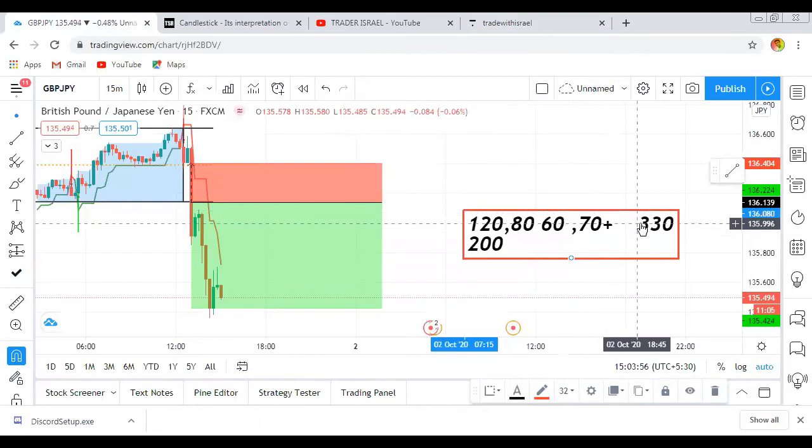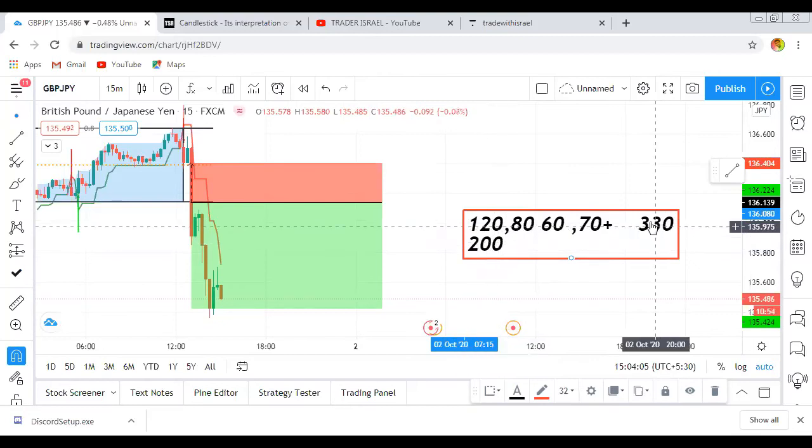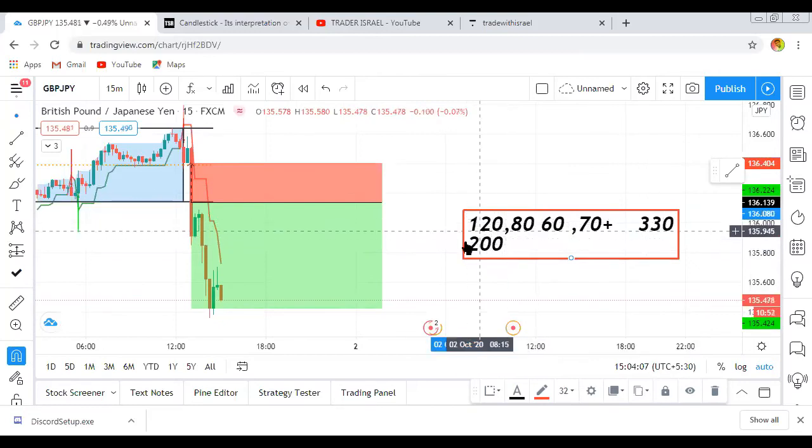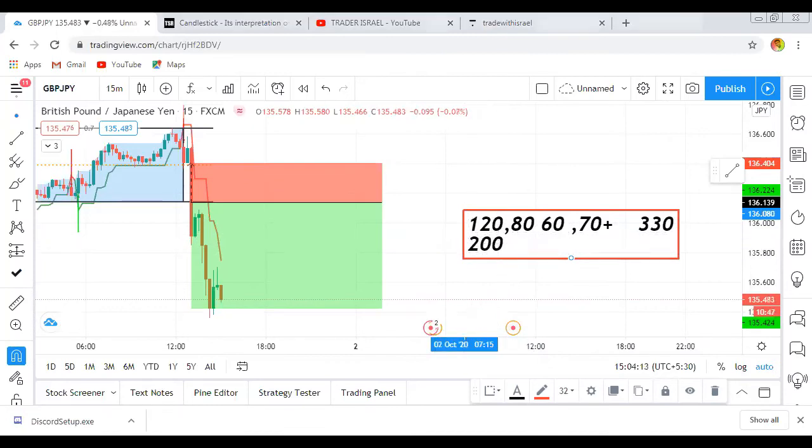So yeah, 330 pips. Let's not say exactly 330. Let's just say we made only 200 pips. Let's remove 130 pips away. Let's assume we made only 200 pips on this Monday. I don't know what day this is. I think it's Wednesday, right? So yeah, 200 pips we made on this 1st October. Isn't it crazy, guys?